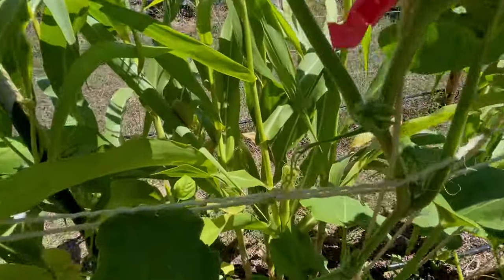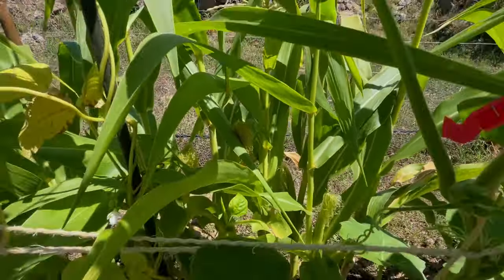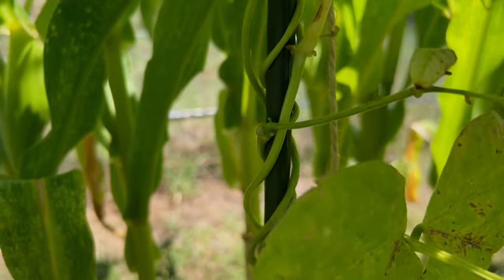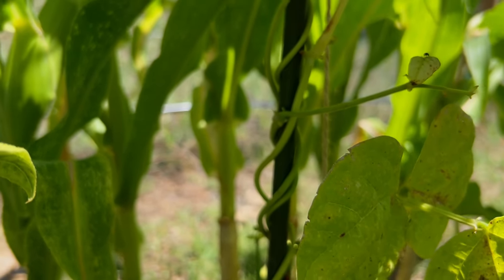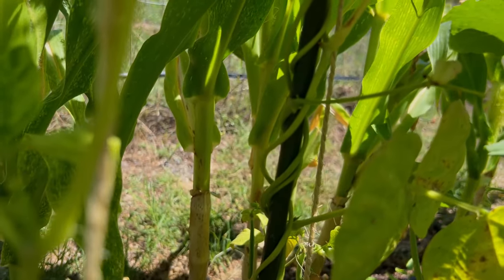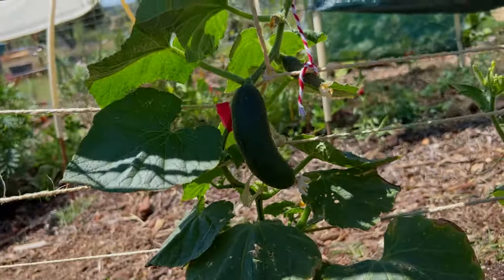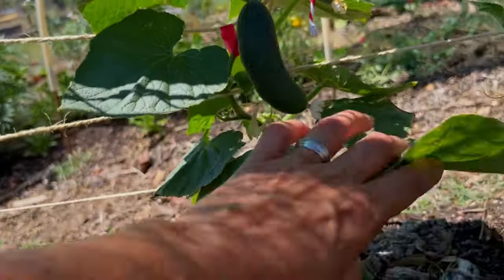And the corn is doing fine as well. There they are. My little helper, the ladybug. There he is. Wow. Cucumber. Wonderful.